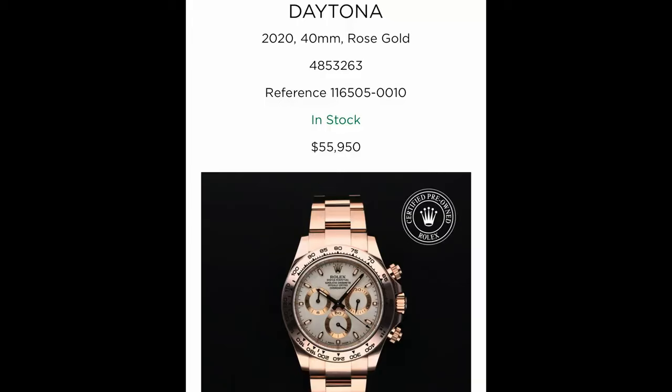The reference number of this watch is the 116505. We're talking about a used, slightly conditioned watch. I repeat, the watches that we're talking about in this channel are used, slightly conditioned watches. The year of this watch is 2020. And the retail price of this watch is $41,000.